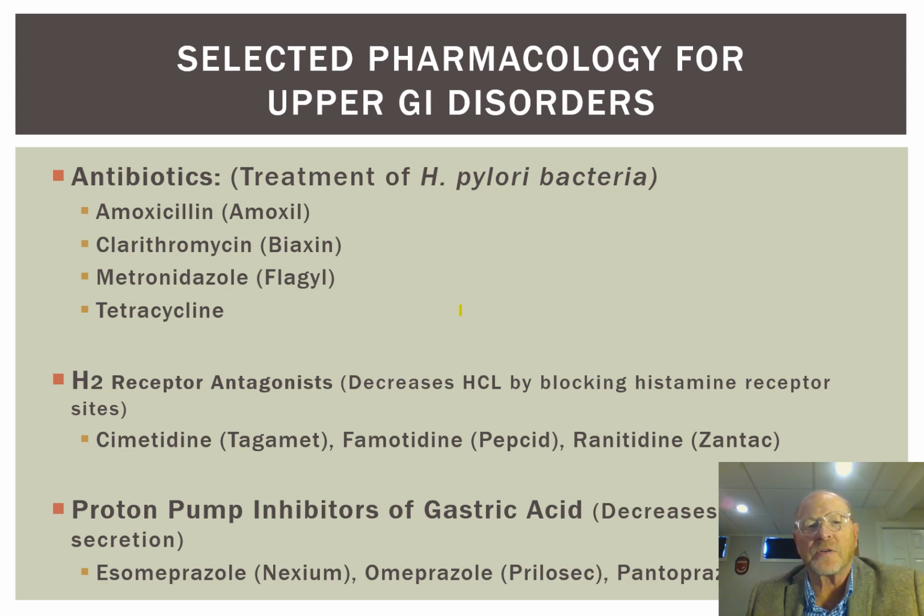All right, in this slide, you're seeing some of the pharmacologic agents that we might employ on our patients with GI disorders. For testing purposes, I will let you know more specifically the medications I want you to focus on as we talk about those particular GI disorders. I do want to spend a few minutes here looking at a couple of these.